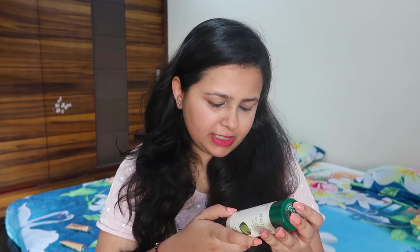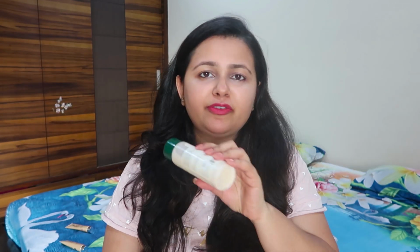And now the price for this one is 199, which is pretty cheap as well, because I have this bottle from more than 4 to 5 months now, and I pretty much use it daily after my shower. So this is something which is very long lasting, because aapko bahut thoda amount chahiye. Agar aapki bahut dry skin hai, mujhe lagta hai thoda zyada lagega, bahut zyada fir bhi nahi lagega, and it has lot of quantity in it. So yeah, this is my fourth product.